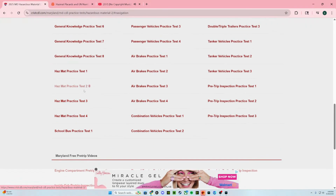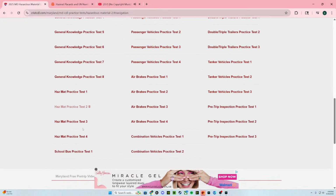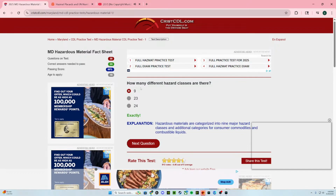But let's get on with this. I need to do my hazmats here, and I need to do my tankers here. So they have 4 of the hazmat and 3 of the tankers, and we're going to start taking these tests here. We'll start off with test number 1. How many different hazmat classes are there? There's 9 different hazmat classes.